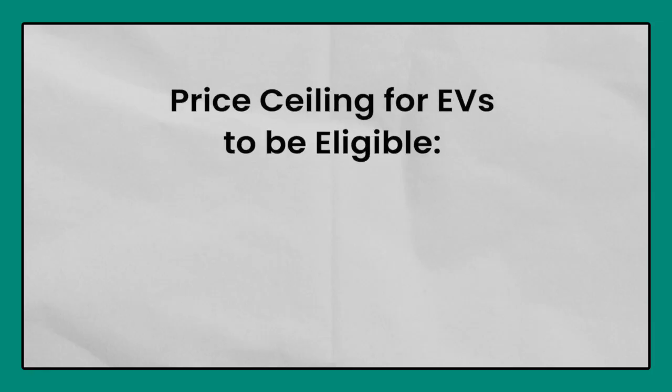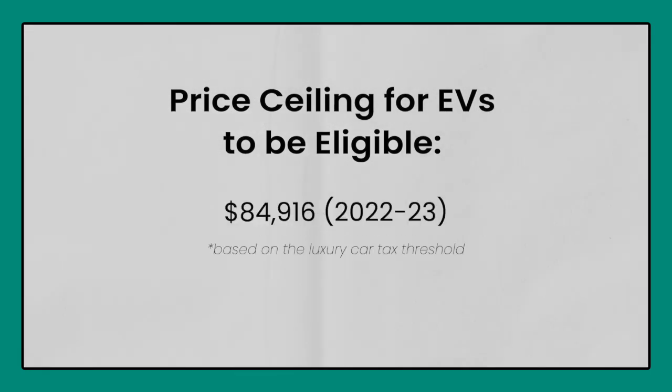The ATO has ruled that there's a price ceiling for which cars will be eligible for the exemption. So the car's first retail sale has to be below the luxury car tax threshold. And for the 2023 financial year, that is $84,916. So if you buy the electric vehicle for less than $84,000, then you should be eligible for this exemption.